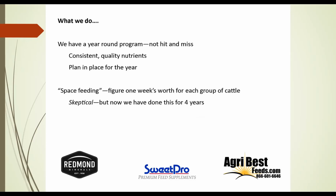So a couple of things I like about this is we have a pretty consistent year-round program. We switch up the products a little bit, but we're getting consistent quality nutrients. We have a plan in place for the whole year. We're not worried about not having what we need in stock. I used to kind of go get mineral by the truckload, and I'd price something and I'd get something different, or I'd price my tubs and we'd use different tubs different years, and we didn't see near as good of results as we're getting now.